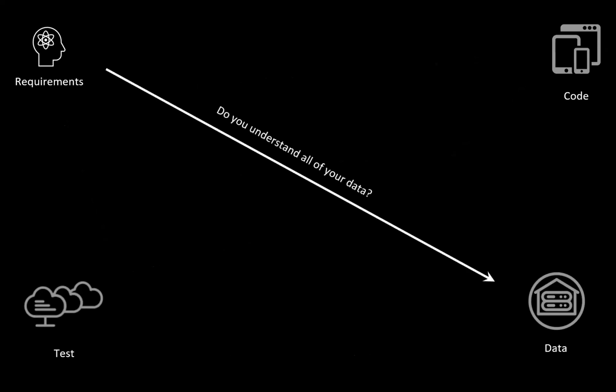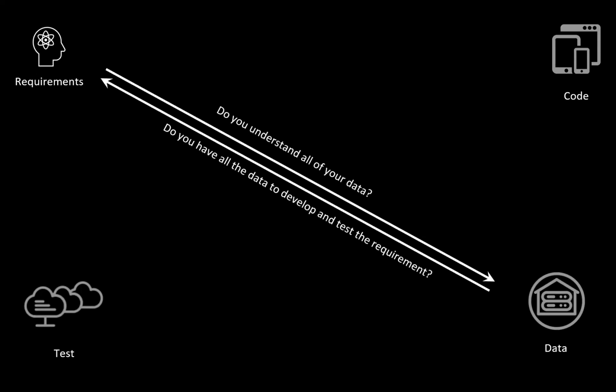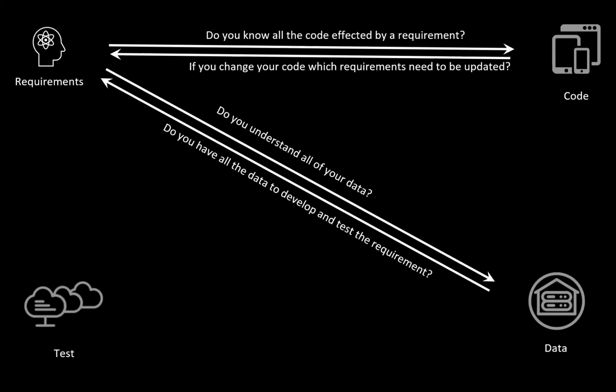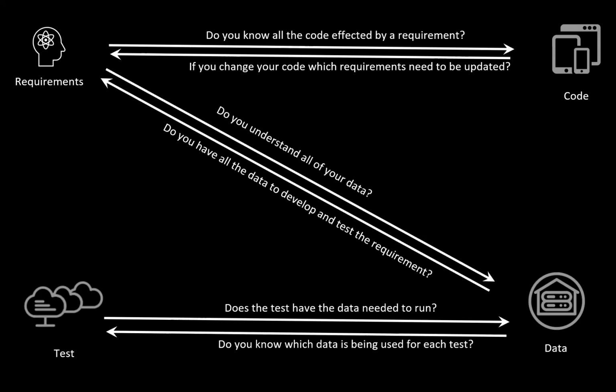Now, if we think about these connection points a little bit more, with requirements, do we understand the test data that our developers and testers are going to need to actually move forward with developing that particular feature? Do we have all the data to develop and test the requirement? Do we know the code that's going to be affected by a requirement? If we change our code, do we know what requirements are impacted, bidirectionally as a result?